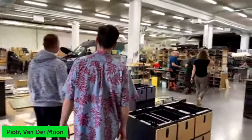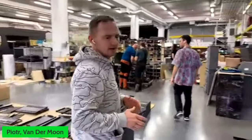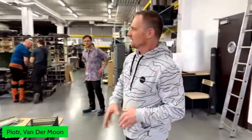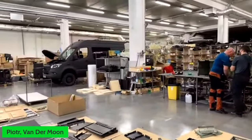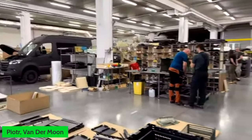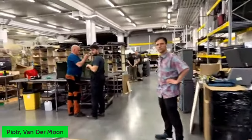So this is a part of the factory that's more dedicated towards all the van stuff. You can see the owner's van is actually there. A lot of the test gear will be put in and out of this van. These guys are working on assembling the new moon bed system.